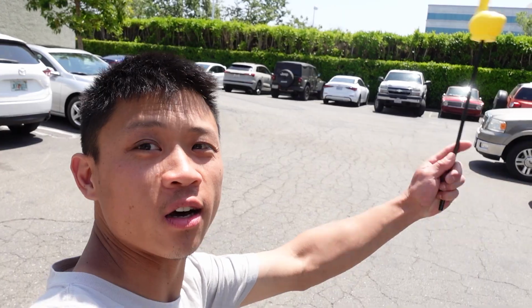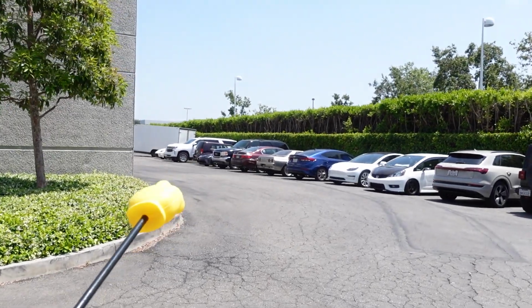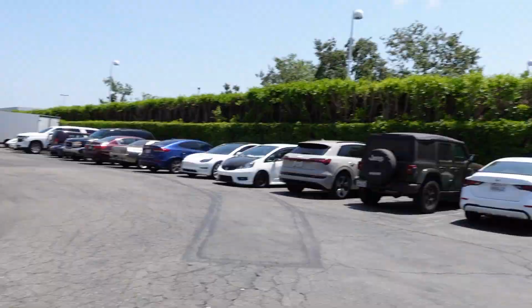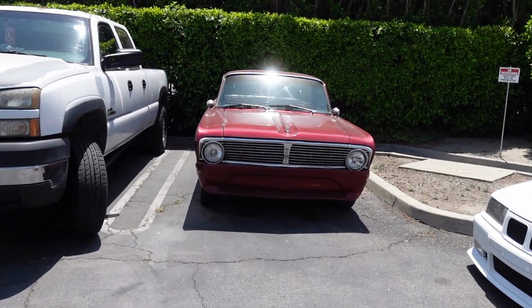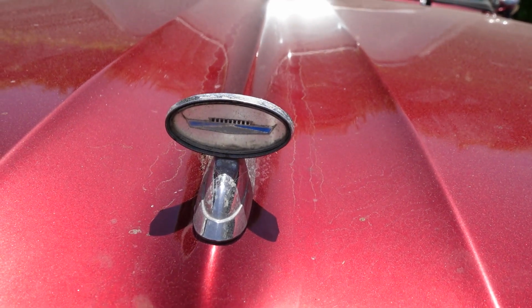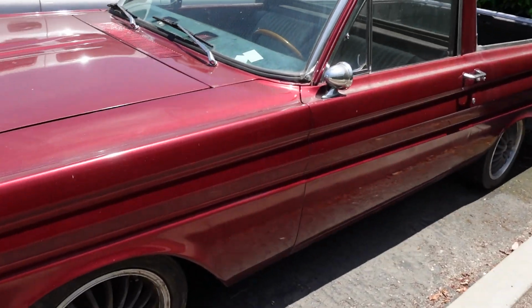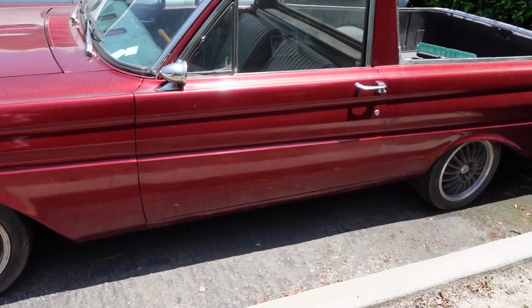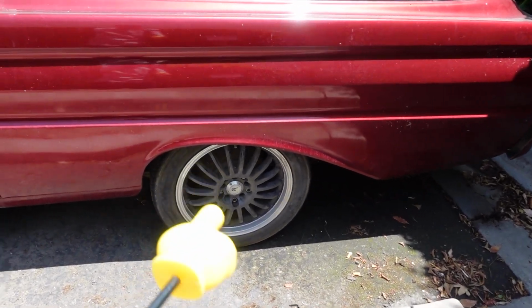So again, just like yesterday, sensory overload, but I spotted something really curious in this other lot. Obviously, that's Millennium Jade, there's a 32. What the heck is this? Don't recognize that emblem. And it looks like this thing hasn't been running in a while. Some Enkei wheels.